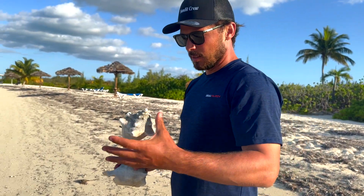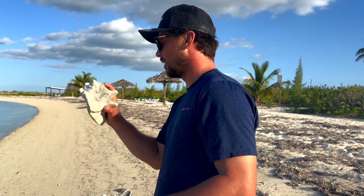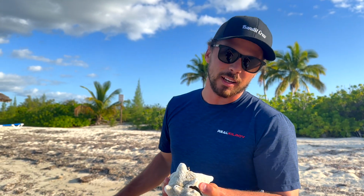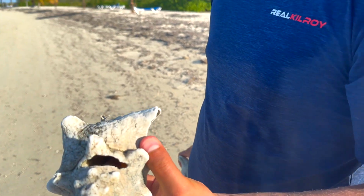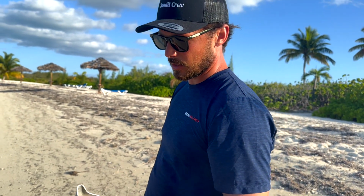What you got there? So looking for a conch shell that'd be good to make a horn out of. This one looks pretty good. Actually looks better than 90% of the ones I find on the beach, because most of them are cut like this and they're useless to make a horn out of because they've already been deconked. Deconked. So the conch's out of there.